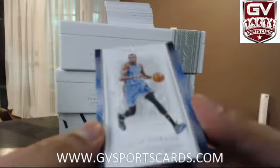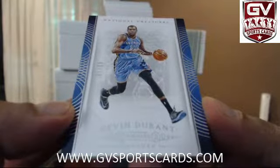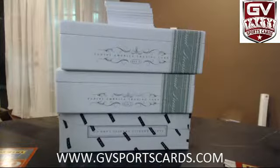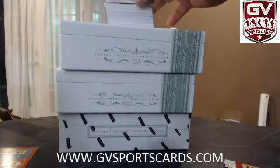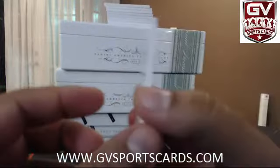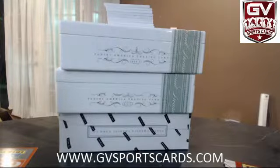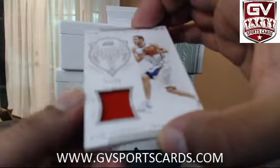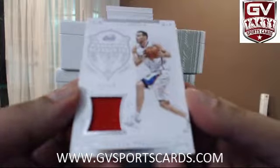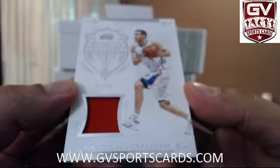First up, we got Kevin Durant, 81 of 99 for the Thunder. That is LPS 02. Next up, we got for the Wizards, Nay Nay, printing plate 101. That is Hockey Con and the Wizards. That's the second hit for the Clippers, JJ Redick, 62 of 99. Clippers. That is Glenn Verdi in the Clippers.